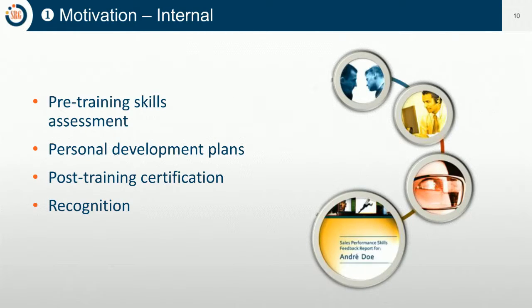Personal development plans, oftentimes managers will put together personal development plans. That is actually part of a program we run called Managing Sales Performance, where salespeople have personal development plans, and then the training aligns with their personal development. Salespeople also like to be recognized. One way to do that is through post-training certification. So it's really important to have a plan that's focused on getting the learners engaged. And this is what I would, again, refer to as part of the before piece.